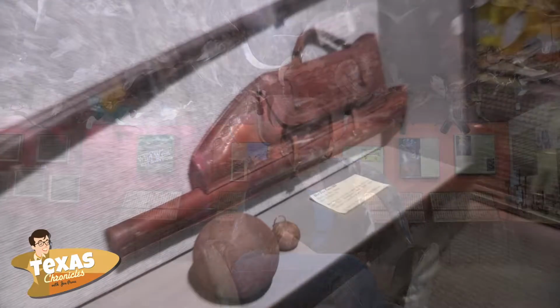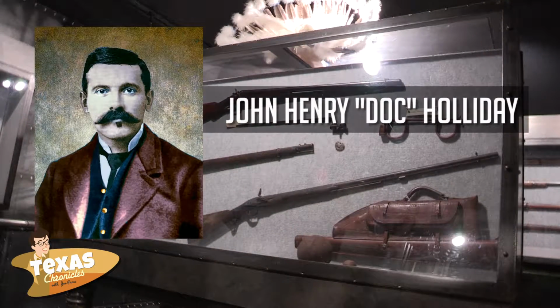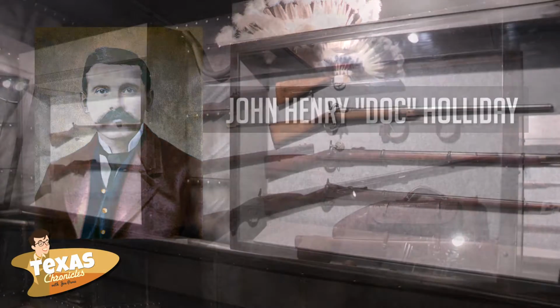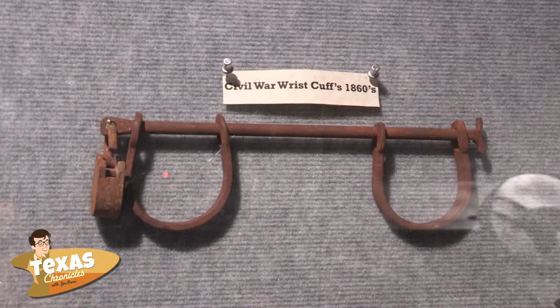Some of our exhibits here in the museum are really breathtaking. We have one of Doc Holliday's rifle cases, which is incredible to see. We have some very old guns, very old rifles dated back from the early 1900s and the late 1800s. We have Civil War handcuffs.